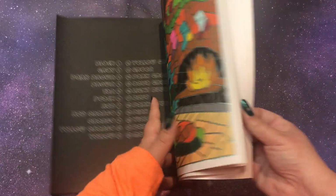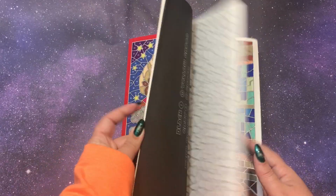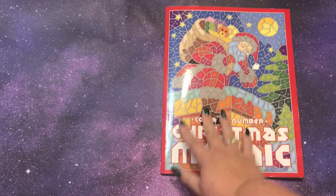I also started one more that I did not finish. But again, this will be one of the ones I work on. Where did I start? I don't know where it is, but I started this one. So the cover page in here somewhere.